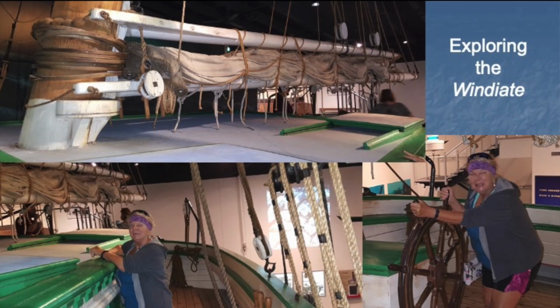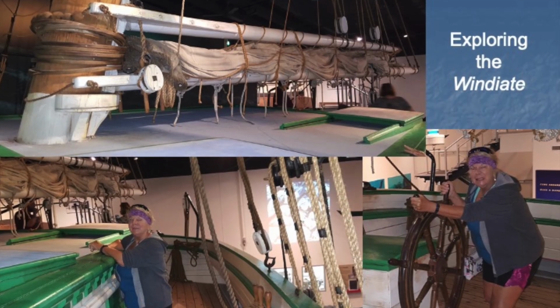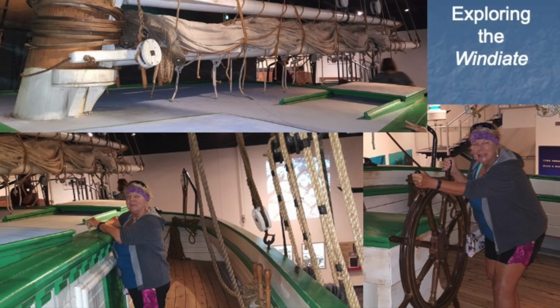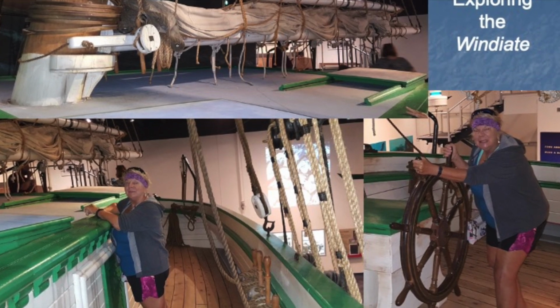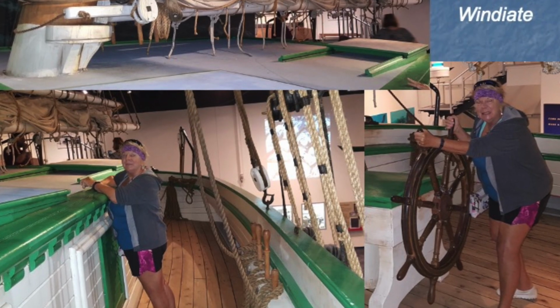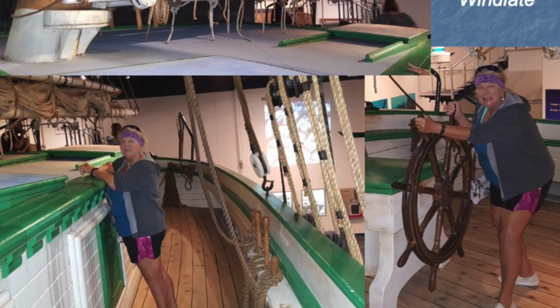And you can walk the deck. You can steer the ship. There's the boom and gaff stowed the way it was, with those mast tubes that I was talking about. This is as close as you could get to being on the Windiate. It's incredible, and I'm really glad they did this when they built the museum.